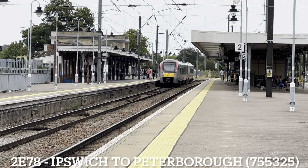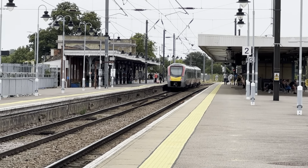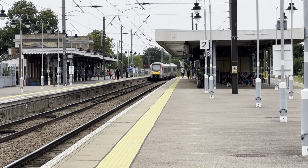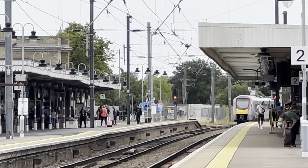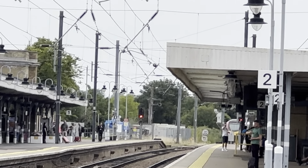Now departing is the 1500 Greater Anglia service to Peterborough from Ipswich. I think that was 755 415, I think it was. Where our next calling point should be March, I do believe.